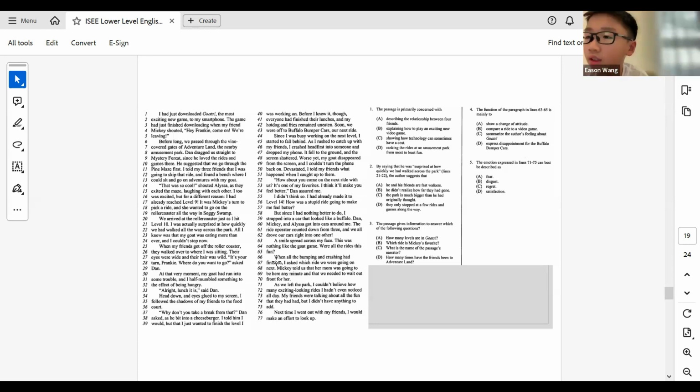C. Yep, it definitely came with a cost in this one. Good. By saying that he was surprised at how quickly we had walked across the park, the author suggests he and his friends are fast walkers. He didn't realize how far they had gone. The park is much bigger than he had originally thought. They only stopped at a few rides and games along the way.